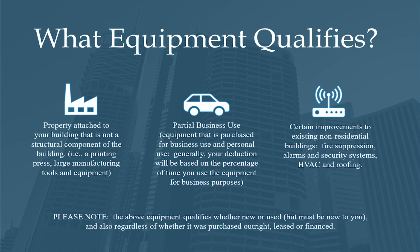Please note the above equipment qualifies whether new or used, but must be new to you, and also regardless of whether it was purchased outright or leased or financed.